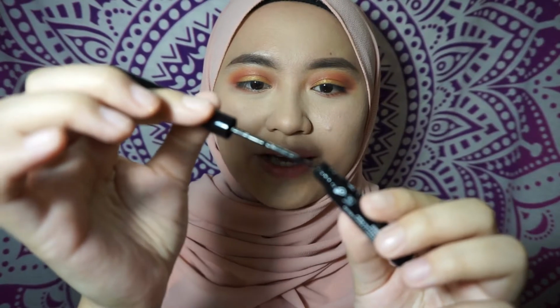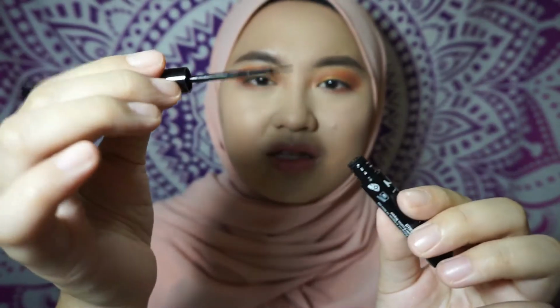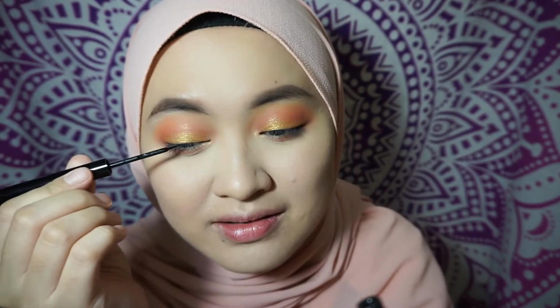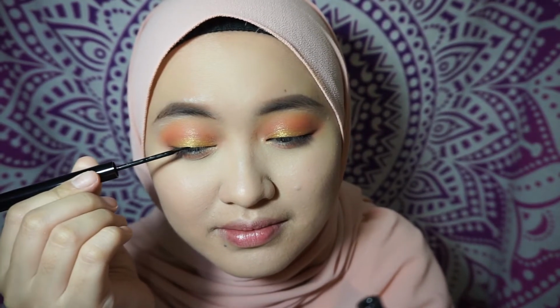First, I'm gonna wipe off the excess product here because the applicator looks clumpy. So, yeah. Let's all be quiet together and pray that I can apply the eyeliner successfully, okay? Because eyeliner is such a struggle for me. Okay, bismillah. Oh, look at how black that is. I'm not gonna do any fancy wing liner today because I have a feeling that today is not a good eyeliner day.